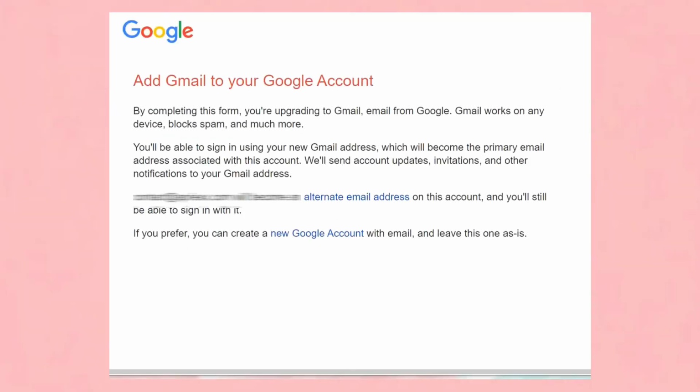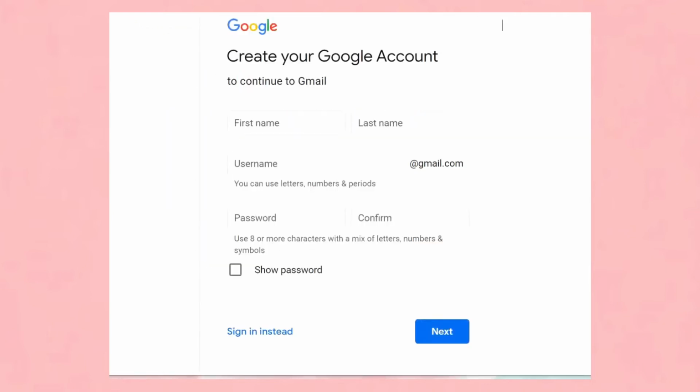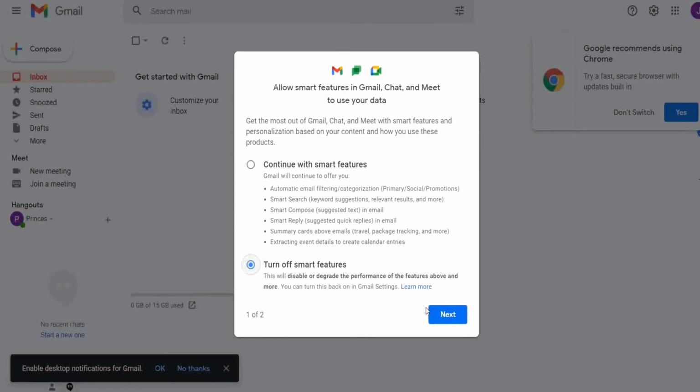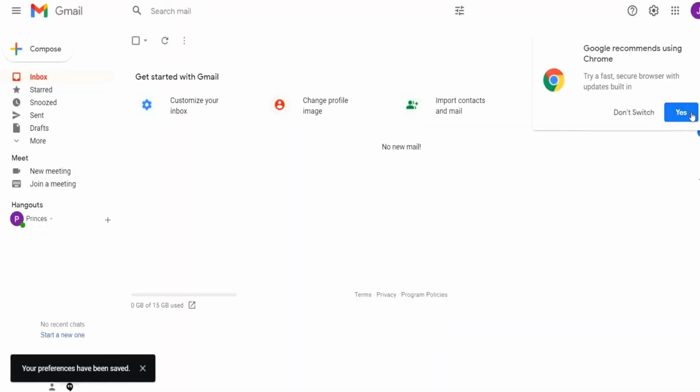Then it will take you to this page where you need to click on this button that says create an account. It will then take you to this page where you need to fill out this part. Here you need to enter your first and last name, your username, and then create your own password. Click on next. And the next step is to put your phone number right here and your recovery email address. Well, these two things are optional. Then you need to enter your date of birth. After that, you can click on next. After that, it will then take you to the next page where you need to accept their terms and conditions. And voila, you have successfully created your new email account.